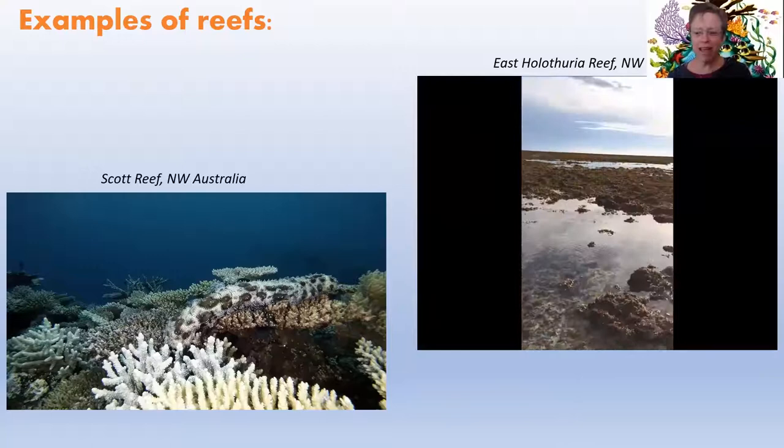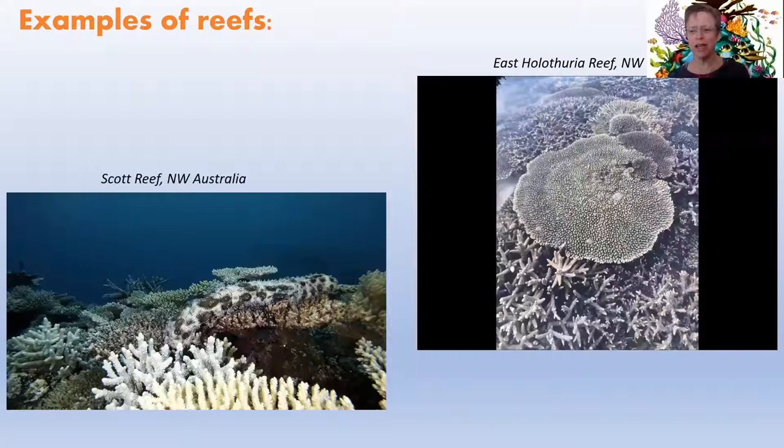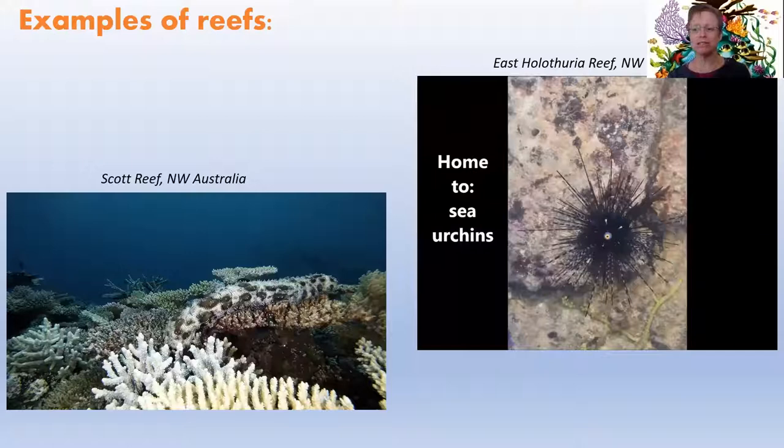And we were wandering out around having a look. So this makes it easy to see that many separate coral colonies actually combine to form a big reef, and they have many forms like branches, plates. Here's a close-up of some coral branches, some brain corals, a foliaceous coral, and as I mentioned before, they provide habitat to things like sea turtles, sea stars, sea urchins, and giant clams.